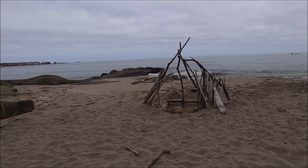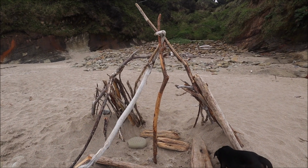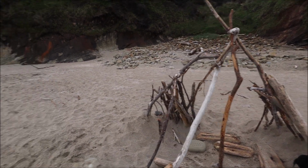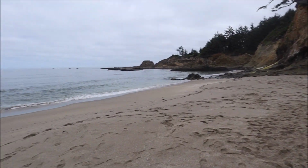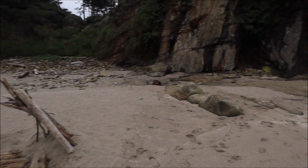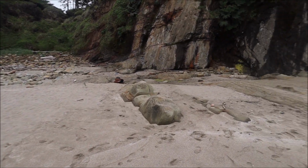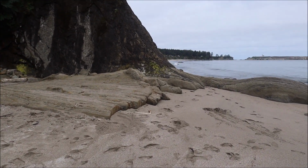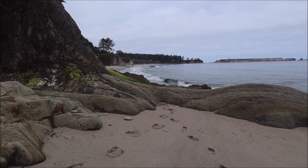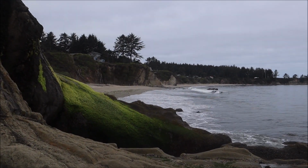Although this is a little interesting. I'm surprised we haven't seen very many driftwood huts. Usually they're just all over the place. I wonder if maybe the state parks put restrictions on them where you can't build them or something like that. Because I remember there used to be them all over the place. Every single beach you would go to on the West Coast would be filled with those things. Just tons and tons of driftwood huts. Now that's changed. And then going up this way, it appears the beach actually continues.